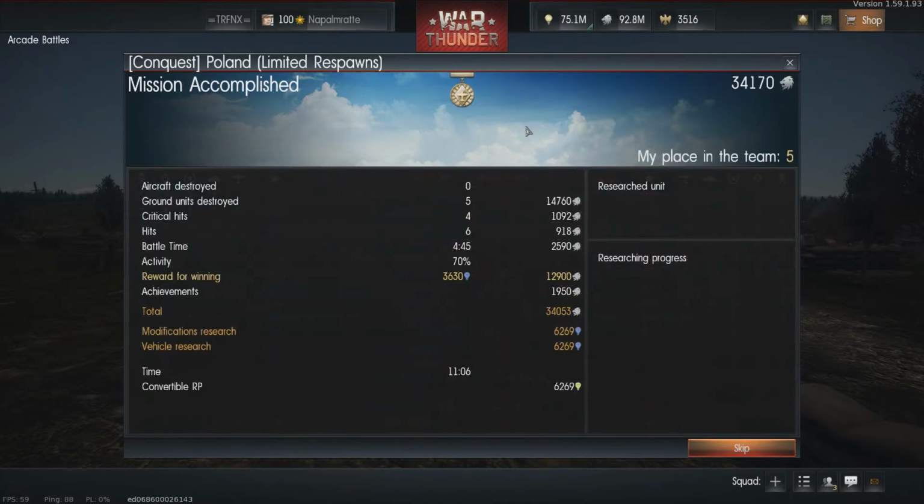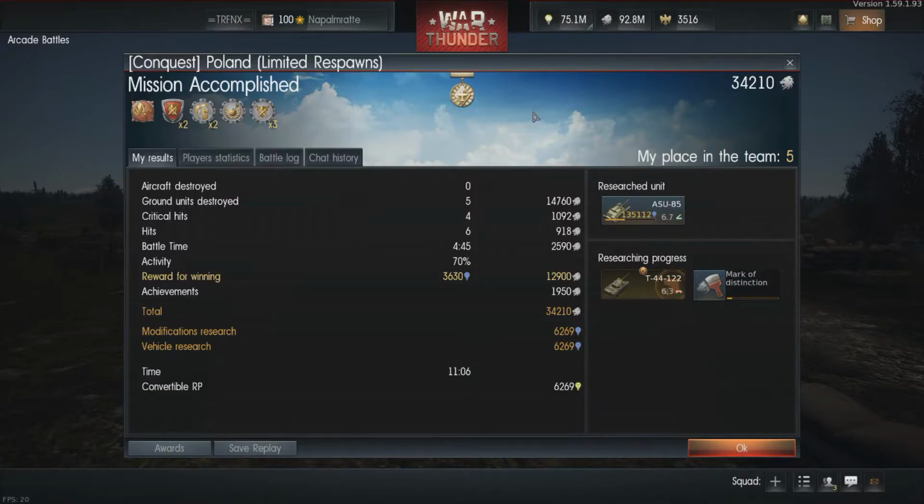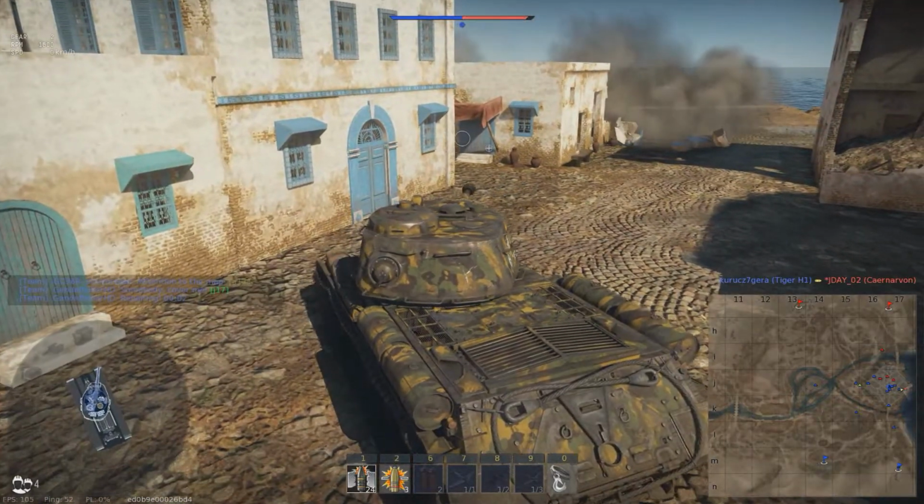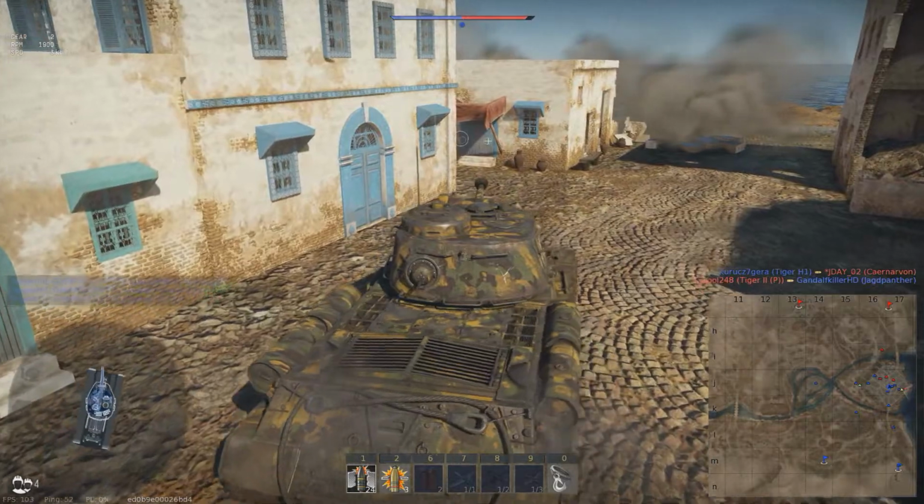Let's have a quick look at the post-game results screen. 34,000 silver lions and 6,269 research points. Next battle is in the IS-2 Revenge, conquest on Tunisia.